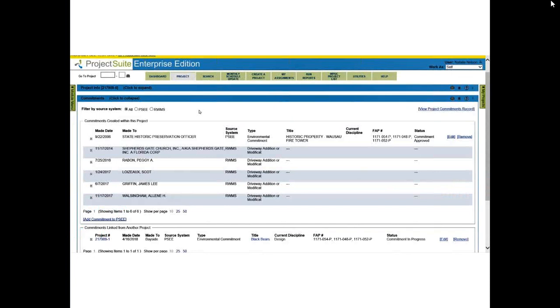Open the project the PCR is needed for and navigate to the Commitments module. You're going to click the View Project Commitments Record link in the top right corner. The report is generated to include the commitments created within this project, all RWMS commitments, and all commitments linked from another project. A new tab will open in the browser window.